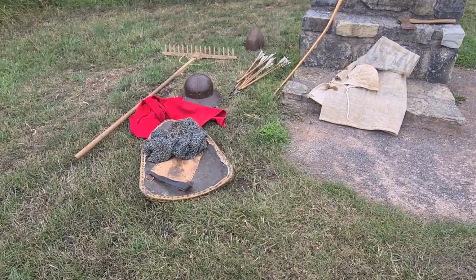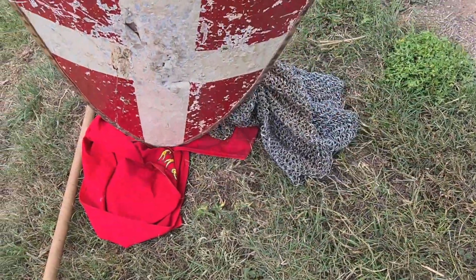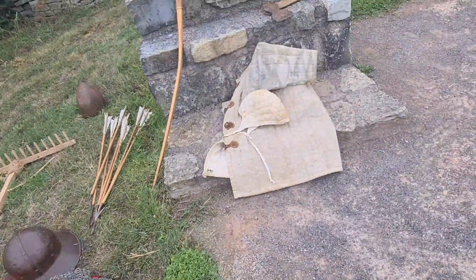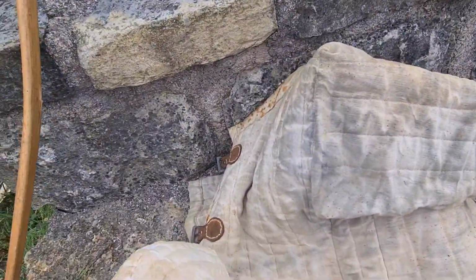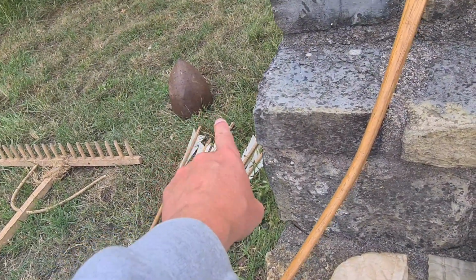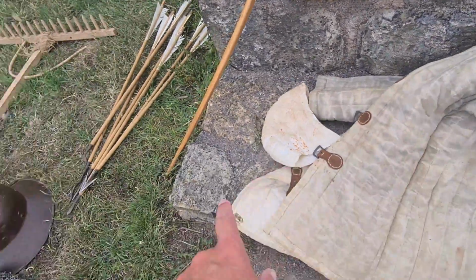Weighs a ton. And underneath there's a shield. Let's have a look. God, guys, that chain is... Look at that. Looks like that's seen some action. And what's this then? This is some sort of hat. Maybe that goes underneath that. I've probably got rust in my hair now. And this is a jacket here. I would guess we'll go underneath that maybe. But imagine wearing that to battle. Oh my days. You'd barely be able to walk.